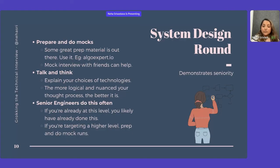The more logical and nuanced your thought process, the better it is for interviewers to get a glimpse of your problem solving abilities. Now, if you're a senior engineer, it is likely that you already do this in your job, so it should not be a completely new process. However, the trick probably is to understand how to take a process that takes days or weeks in real life to something you do in an hour.